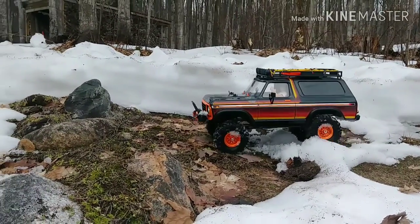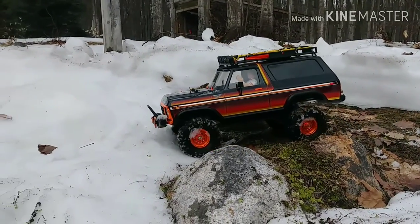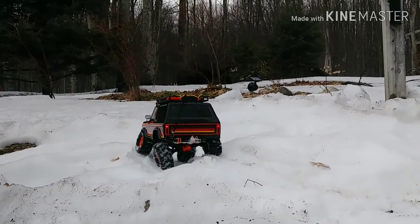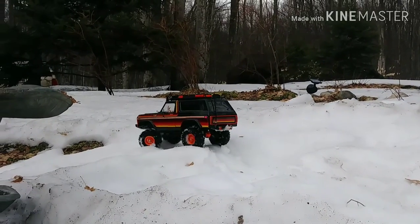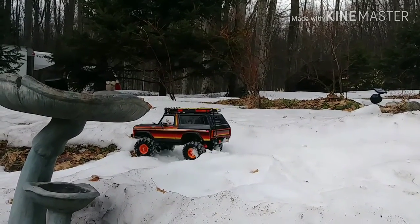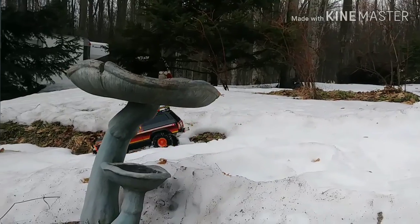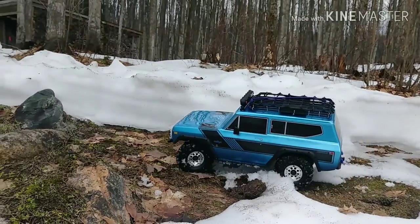Alright, we are just continuing on here, getting into some actual rocks on the course. Oh, I might be in it there. I only have my front diff locked. Oh, made it through okay. Those back tires alternating a little bit there. It's pretty much going to be the end of the course here once we finish up with this last little run.